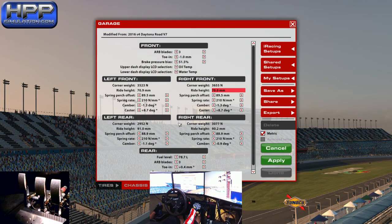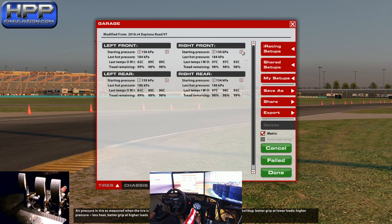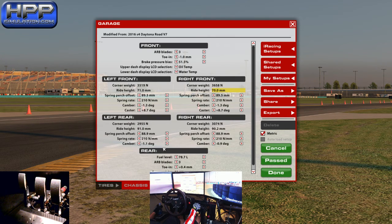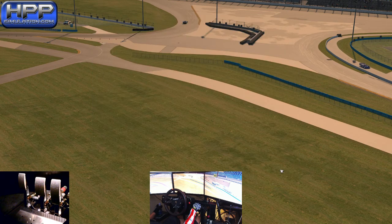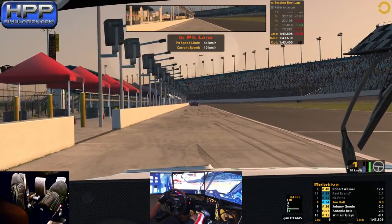Oh, so close, so close. So close. I just go up one click like that and get the height just right there. See what this feels like, if there's any noticeable change.